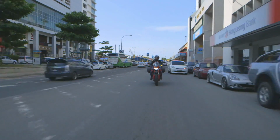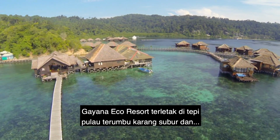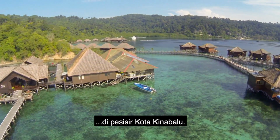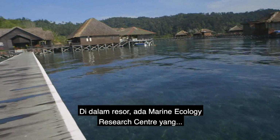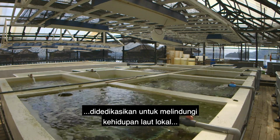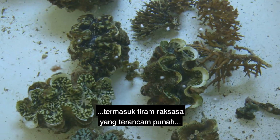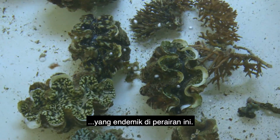With a little bit of time on my hands, I took a small detour to one of the islands. The Gayana Eco Resort sits on the edge of a lush coral reef island just off the coast of Kota Kinabalu. Within the resort, the Marine Ecology Research Centre is dedicated to protecting local marine life, including the endangered giant clams that are endemic to these waters.